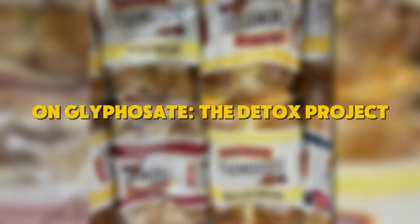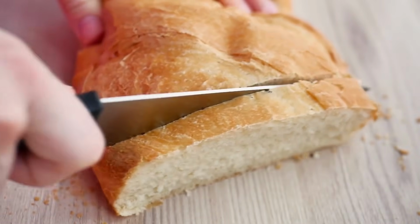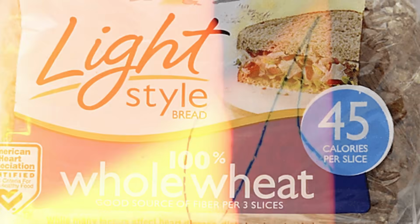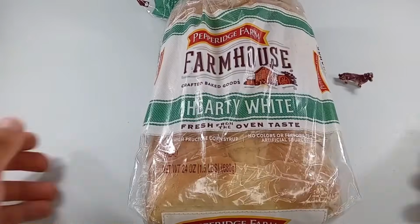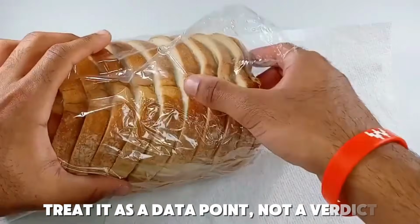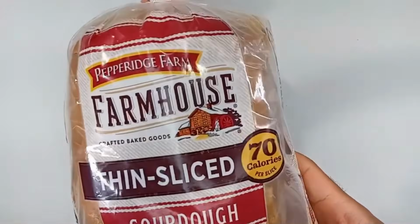On glyphosate, the Detox Project, an advocacy organization that funds certified lab testing, found 587 parts per billion in Pepperidge Farm 100% whole grain wheat in 2022 testing. That figure comes from advocacy-funded research and has not been peer-reviewed, so treat it as a data point, not a verdict. The Florida testing found Pepperidge Farm farmhouse Hardy White non-detect for glyphosate. 8.